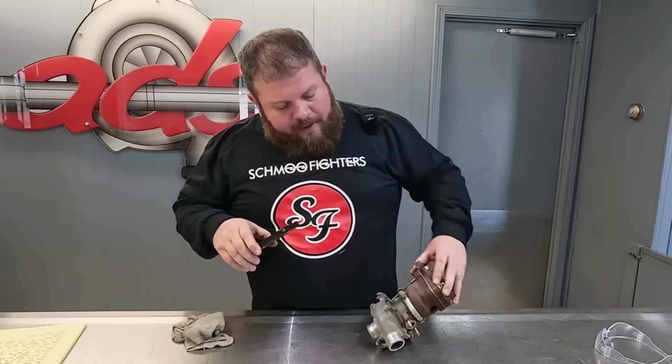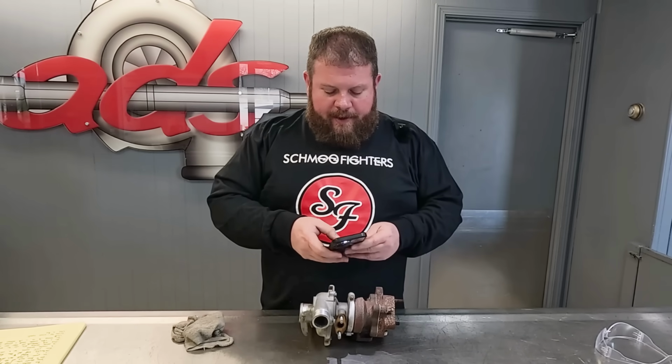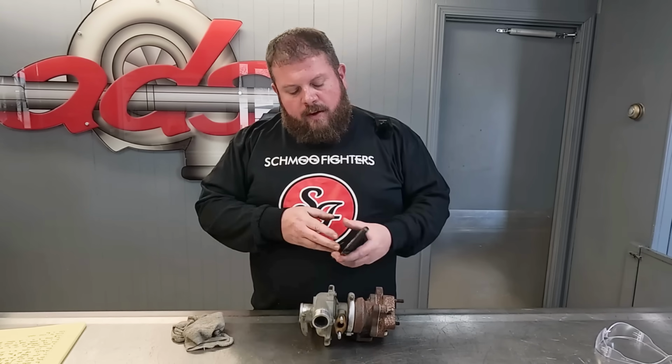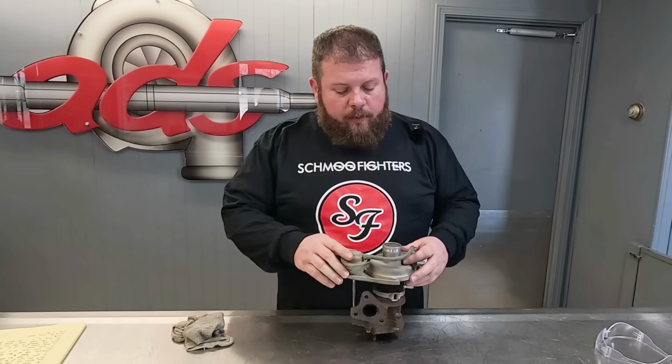Okay, we got her sliced open, we got our work area cleaned up, and we are performing our initial observation once we figure out how to get our flashlight shut off. All right, what do we have?